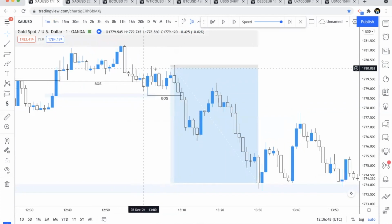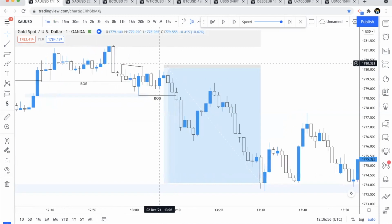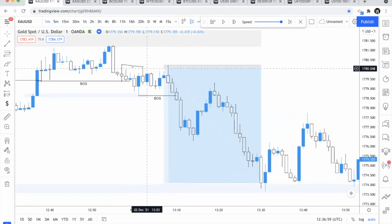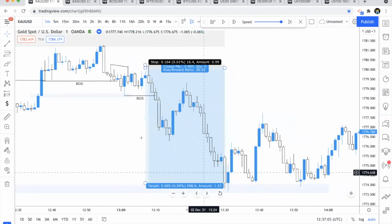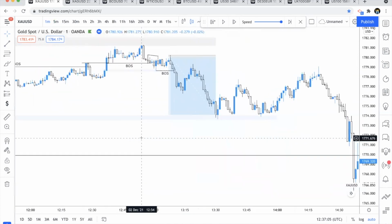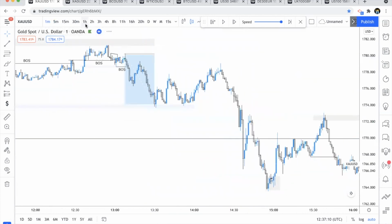And then I saw some liquidity right there, right here and right here. And then once price rejected this liquidity area here, I took the sell for a 36.5%, targeting this demand area. And then that was the rest for that.